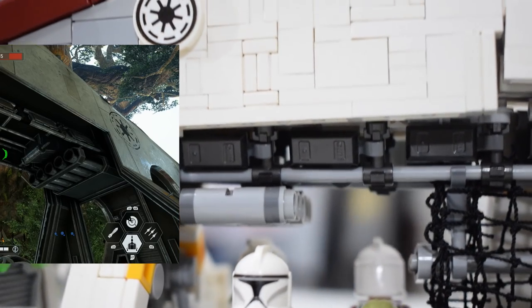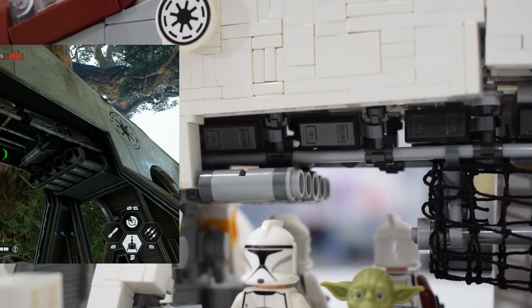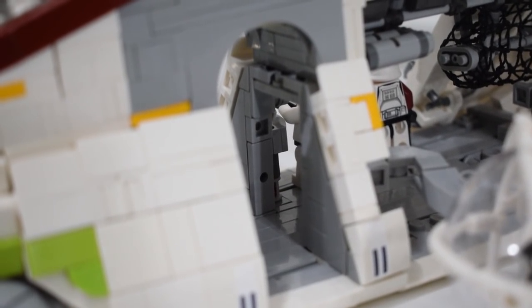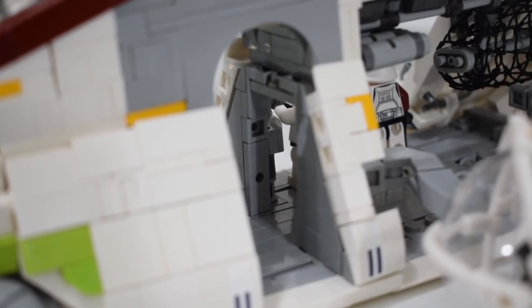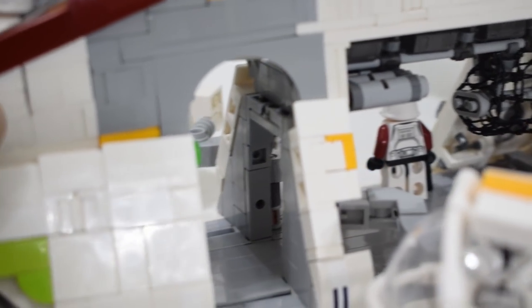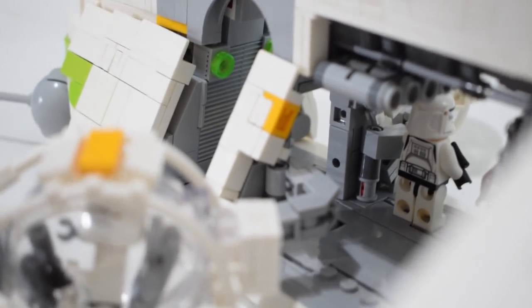Back towards the front we have whatever this thing is supposed to be. I have no idea what it does, but it's definitely there on gunships. We have an opening under this arch section that allows troops to come through here. I really do like the way the section came out because it is actually wide enough for a minifig to realistically walk through it, which was very important to me.